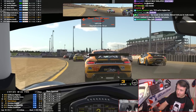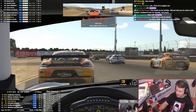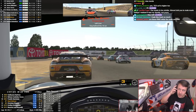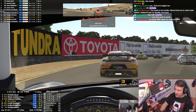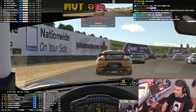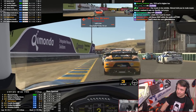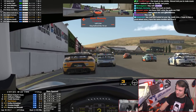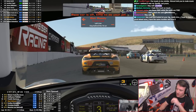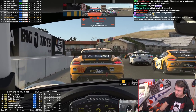Slow in, fast out, stay off those curbs. You don't want to be bouncing up and down like a pogo stick. I've had issues with that. The Cayman's rear-wheel drive, and the TCRs are front-wheel drive. Although, the way this thing understeers, it's hard to tell sometimes if it's rear-wheel drive. It takes a good 4 or 5 laps to get the tires up to speed here. All right, here we go.